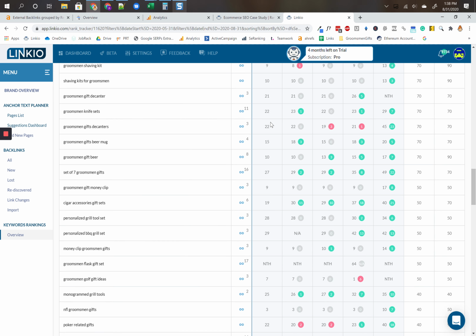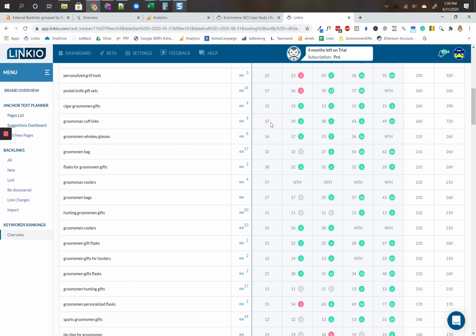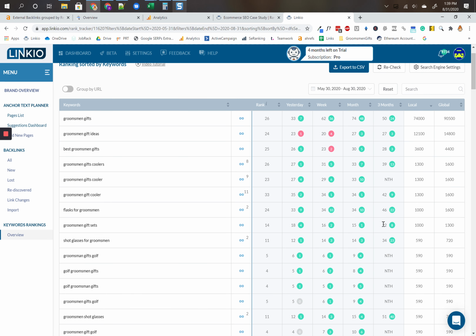Most of these pages are internal pages, like all of these mid-volume, page two, page one ranking keywords, these are all from internal pages that we haven't really built links to. But when you establish your brand in Google, Google starts trusting your on-page optimization. The way you establish your brand in Google, one of the easiest ways is to build homepage links.